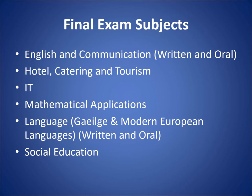So they do an English and communication exam that would be written and oral. They do a hotel catering and tourism exam. They do IT, which also has a practical element. They do maths applications, and they do either or of the language that they haven't done in 5th year. And then social ed is the final exam that they do at that time in June.